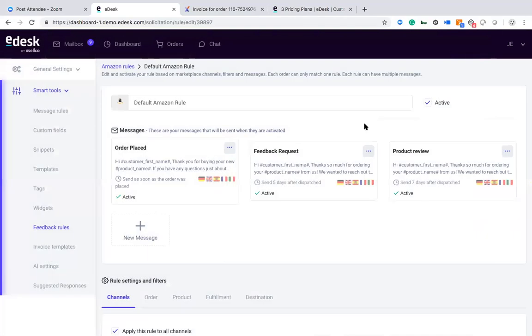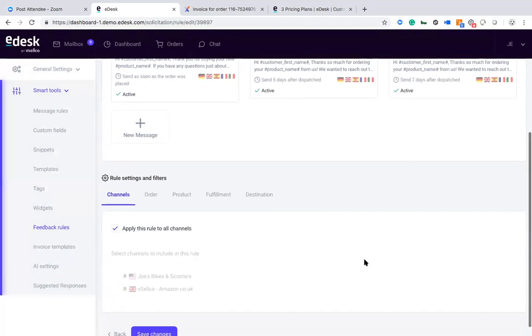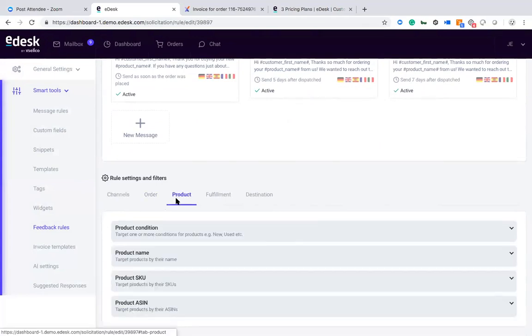We can really create as many rules as we want, and what a lot of people do as well is create multiple rules. We can filter down by product, so I would suggest maybe setting up different rules for different products to make sure your message is personalized to your customer and as relevant as possible.